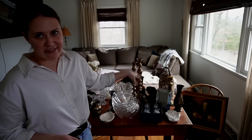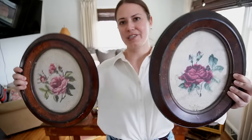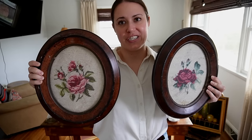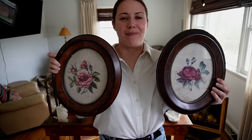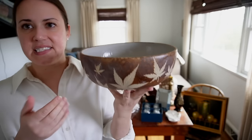After picking up that piece, I immediately wanted to grab these two, also found at Riverside in the second building, and absolutely precious. This one's got a little more pink to it, and this one's got a little more red and burgundy. It makes me want to paint my entire booth this burgundy color. I'm trying to talk myself off the ledge on that one. Just a really nice basic bowl.